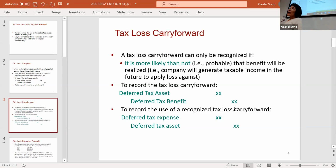Now, in order to realize this benefit, there's a condition. You have to actually have taxable income in the future, right? Like if the business gets worse and worse, and you never earn taxable income, then you don't have to pay tax to begin with. So this tax loss will make no difference. So that's why a tax loss carry forward can only be recognized if it's more likely than not that the benefit will be realized, i.e. the company will generate taxable income in the future to apply the loss against.